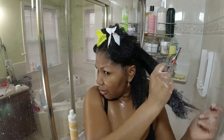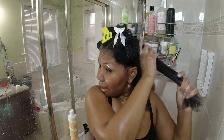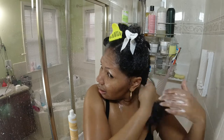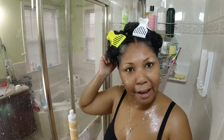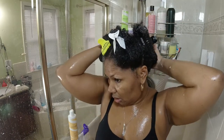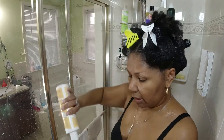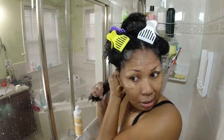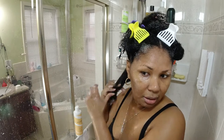You know, my hair feels really hydrated, meaning it feels like it still retained water, even from the shampoo process. Remember I said my hair felt heavier than I've ever felt it? It's holding on to the water. Okay. This does not say to leave it on a very long time, thankfully. And I like that it's spreading very easily throughout my hair.